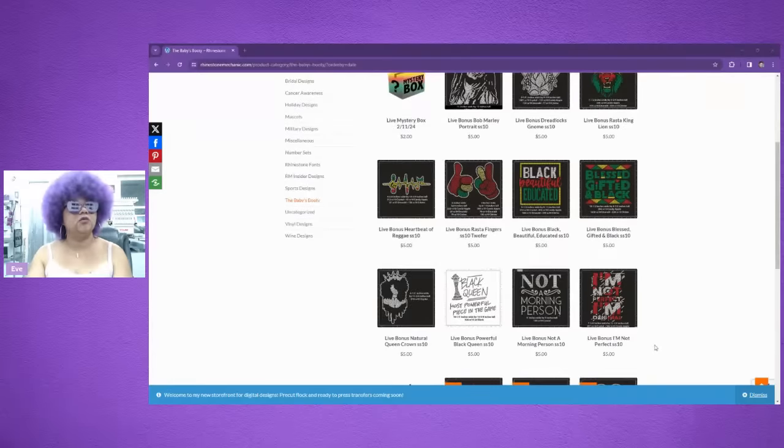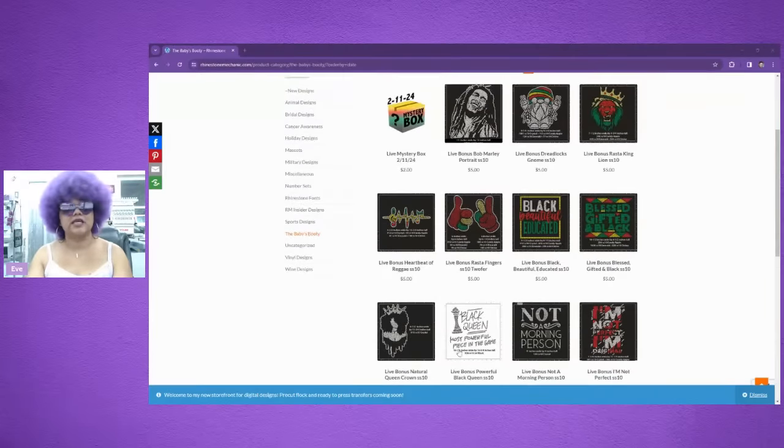So if you see any one of these designs that you absolutely like: not a morning person, which I need on a pajama top ASAP. I'm just saying, because if you're going to come wake me up for whatever reason, I'm going to need you to see the shirt first, because I don't want no questions when I cop attitude. I'm just saying, I sleep till 10. Don't play me.